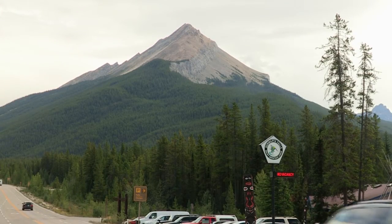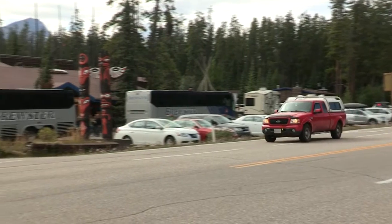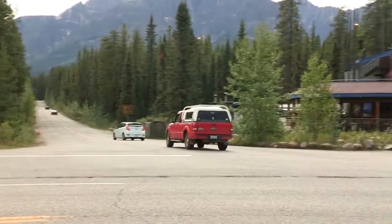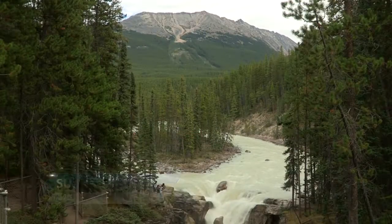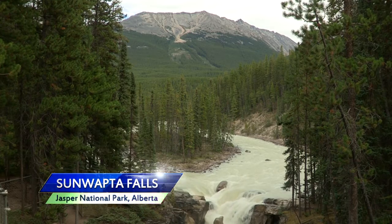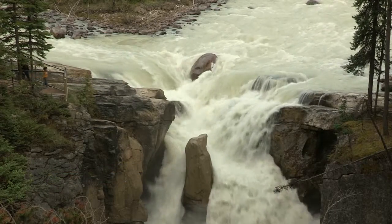Just a few minutes up the road are the beautiful Sunwapta Falls on the Sunwapta River. The Sunwapta also originates in the Columbia Icefield. The upper falls are just steps from the parking lot, and there are plenty of viewpoints close to the falls.